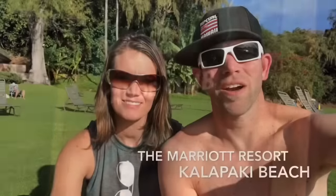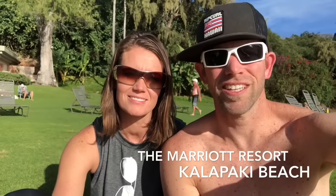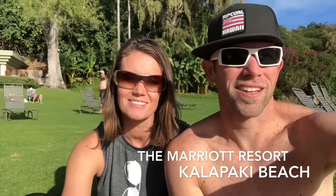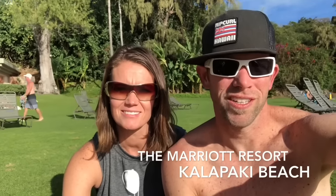At the Marriott, they have pretty much any ocean toy you'd want to rent. This is a great spot if you just want to chill out for the whole day in one location. I recommend eating at Duke's while you're there too. The Marriott Hotel in, what town is this in? Lihue. Oh, Lihue, yeah. And we just swam in the ocean and saw a monk seal on the beach.